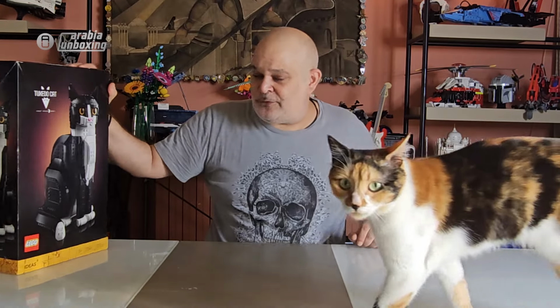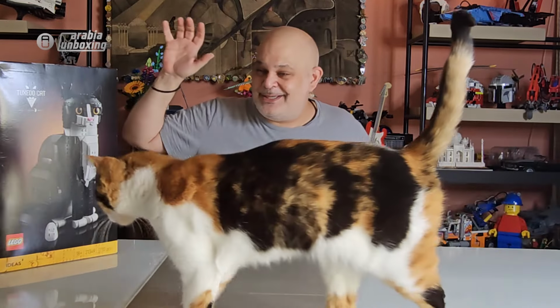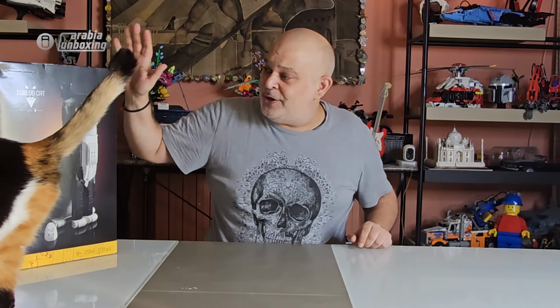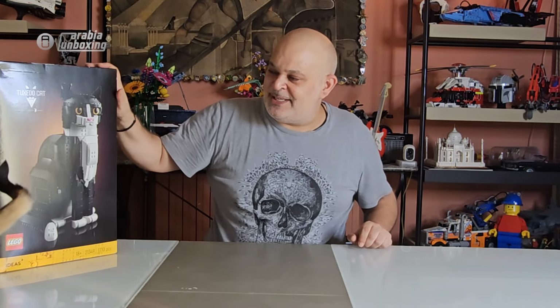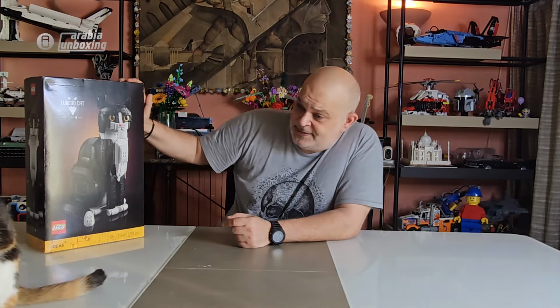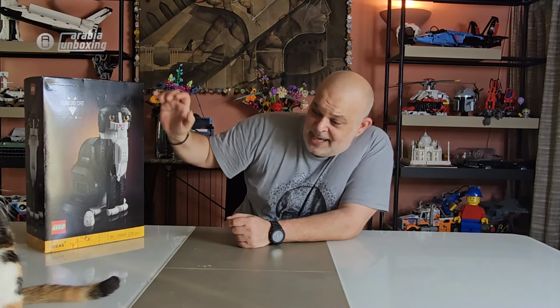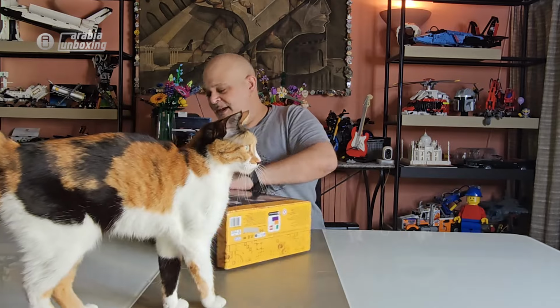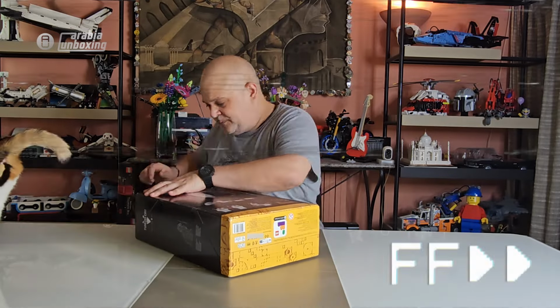I'll get more information about Tuxedo Cats during the build. We'll put some there, but apparently I've read up, and they're a nice, playful breed, very nice. Crypto is not a Tuxedo Cat. Crypto is a calico cat. Yes. And so we're gonna unbox this set and see what's inside of it, and then build it for you guys.